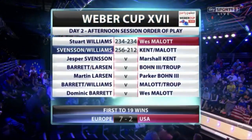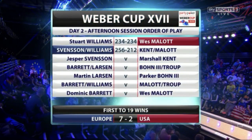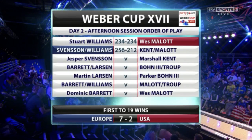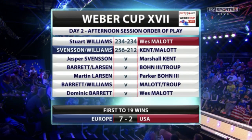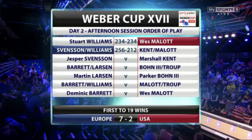This is the Weber Cup, and the first team to 19 points wins. It's as simple as that. Coming up next, we have a battle of the rookies. Svensson has won all his matches so far in his first ever Weber Cup. Kent is yet to win a game. What will pan out over the next 15 minutes or so?